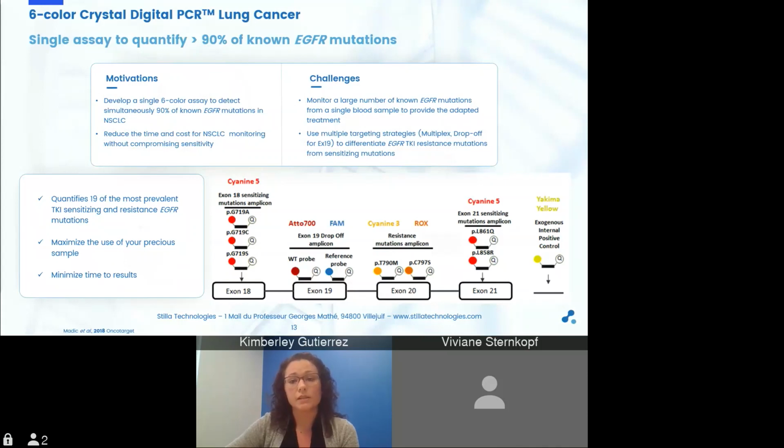Some of the main challenges involved the need to monitor a large number of EGFR mutations from a single liquid biopsy blood sample to provide a quick answer and an adaptive treatment for the patients. We incorporated multiple strategies, including a drop-off assay for detection of insertions and deletions in exon 19, and the multiplexing allowed for the ability to differentiate EGFR TKI resistance mutations from sensitizing mutations.